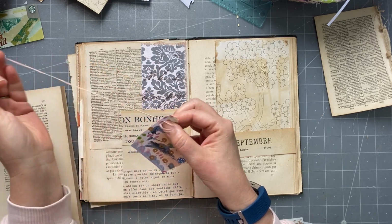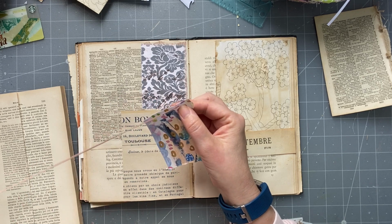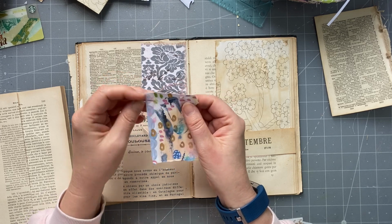The only thing about paper is you don't want to have any sort of holes near each other because obviously it'll just rip out. It's like it's been perforated. So I won't do it everywhere.